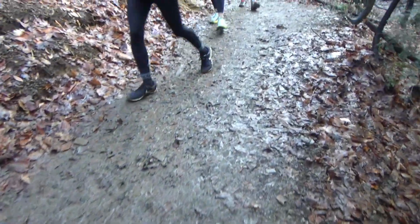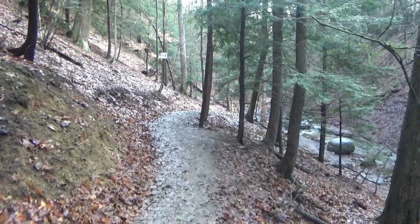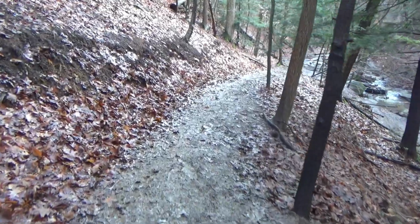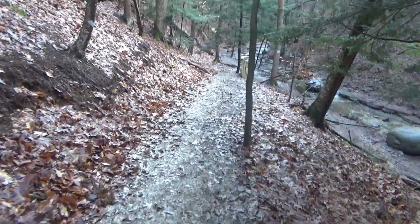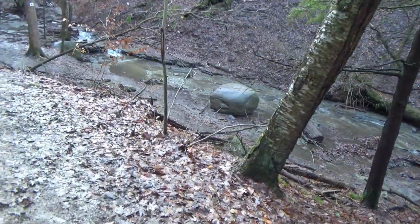My other shoes that I wore yesterday are not waterproof, so they're really breathable, but they got... We got more stairs up here. A lot of people out today for Christmas. Probably people visiting from out of town that don't get a chance to come here. There's some big boulders in this creek. I don't have any that big by my house.